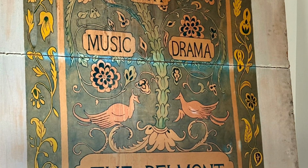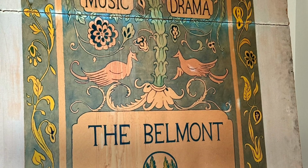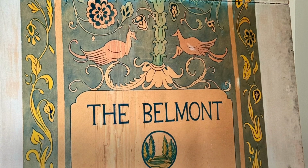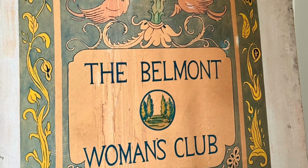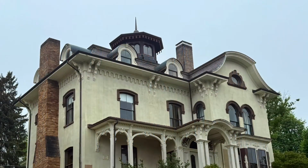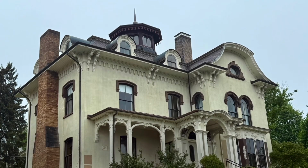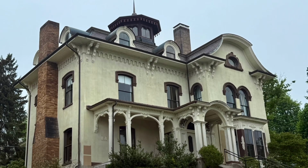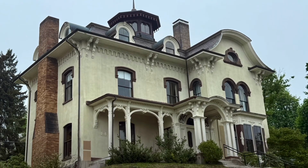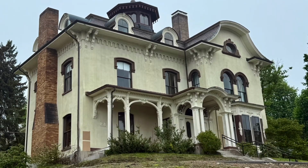Women's clubs, notes the Homer House Museum, began as a social movement soon after the Civil War. They provided women with an opportunity to come together in support of suffrage and other social causes. In 1927, a time when it wasn't common for women to own property, and when the house was no longer owned by members of the Homer family, the Belmont Women's Club purchased the house for $25,000, thus saving it from demolition.